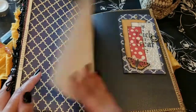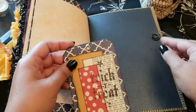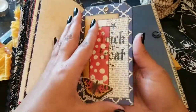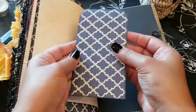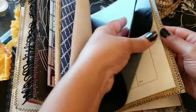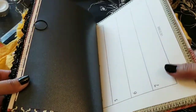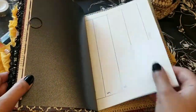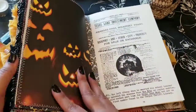Some more journaling spaces, and then here is another fun tag clipped in with this fun paper clip there, and you can also journal inside of here. Looks like an ordinary tag, but once you flip it open, it's much more than that, and I think it looks really cool. Some more of that black paper, and I don't know if you can see the sheen in it. Some more journaling spaces, a place for photos perhaps, or collaging, whichever.